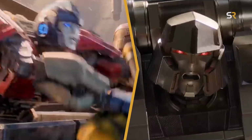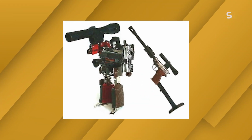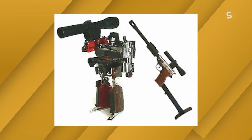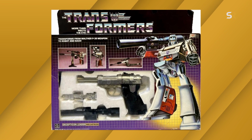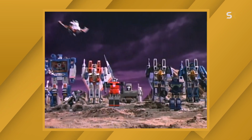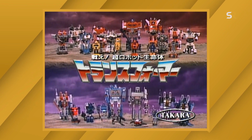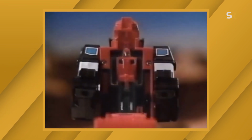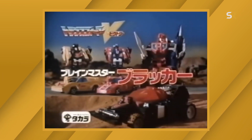D16 is a specific name choice for Megatron's younger self, because this was the Japanese serial number of the original Megatron. We are talking about the Generation 1 Megatron toy from 1984, which was released by Japanese toy company Takara. The D in D16 stands for Destron, the Japanese title for Decepticons in the original ads and TV series. As for the number 16, Megatron was the 16th release in the Takara toy line.